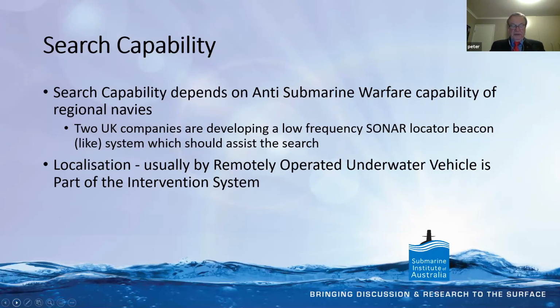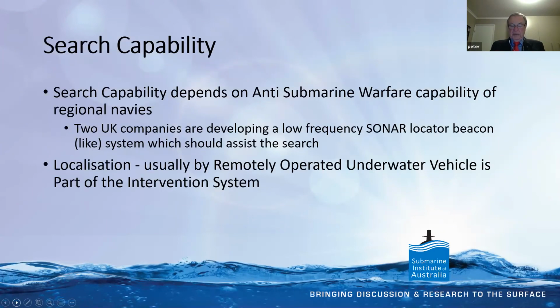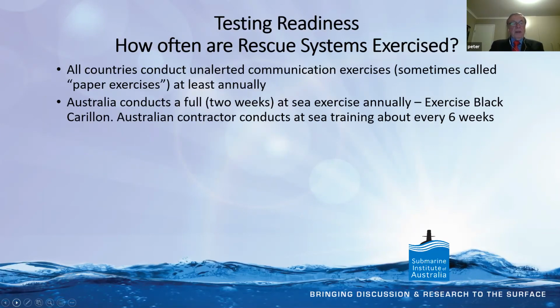Maintaining a high state of readiness 24 hours a day, 7 days a week, 365 days a year is an essential part of the business of submarine escape and rescue. The organisations must be ready to respond to call out at all times, and this readiness is tested frequently by the organisation itself, by the Navy, and in major exercises, both national and international.